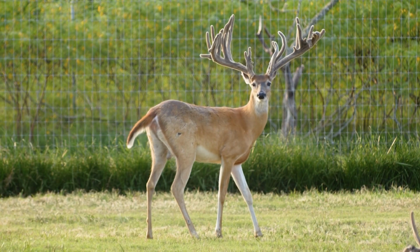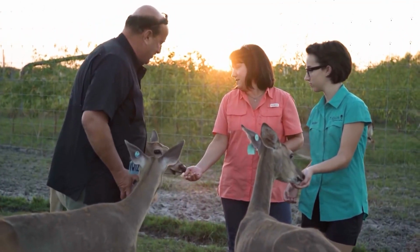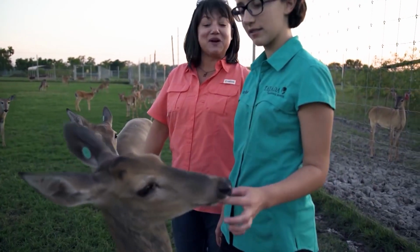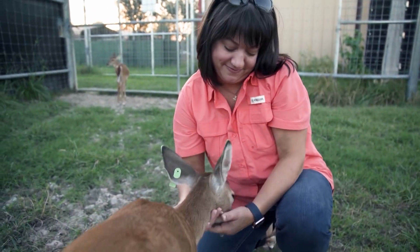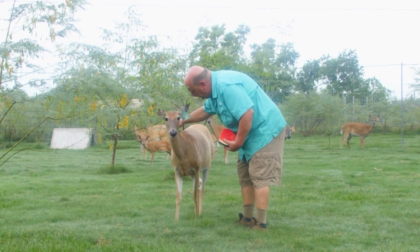I got in deer farming because it was something I could do that I could include my family. My family's very much involved. We live on the place. My daughter and my wife spend many days helping with the deer. It's made us a lot closer as a family. You know, we've had the ups and the downs together.